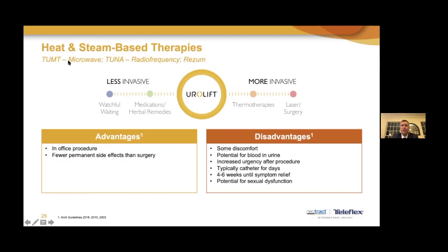Heat-based things: TUMT was a form of microwave therapy where you dilated it and used microwave energy to try to heat the prostate and shrink it down. TUNA was used a lot a few years ago, but has kind of fallen out of favor because, quite honestly, the Rezum works better than the TUNA.